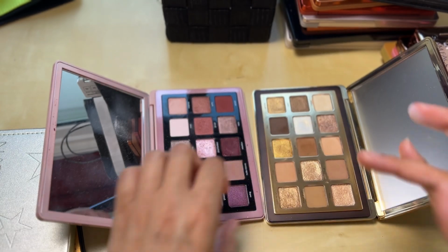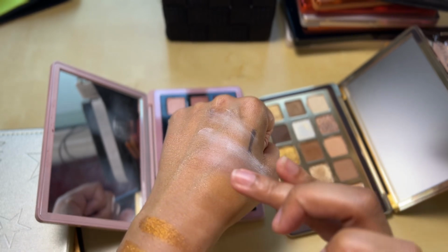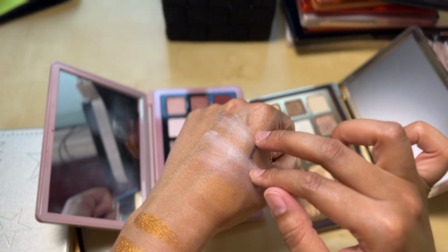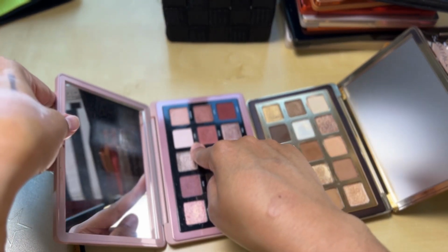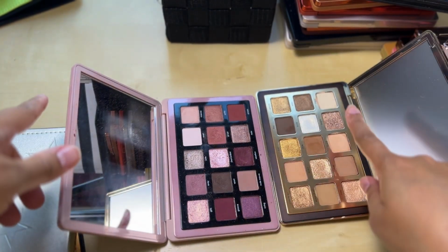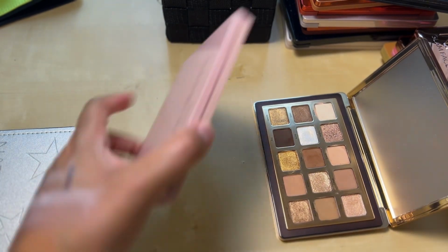But these ones have more of the purple-leaning tones. Well, these two definitely look the same on me. Looks like I put baby powder on my hands. That's this one. What is that? Maud and Miko. But otherwise, no, definitely different vibes.